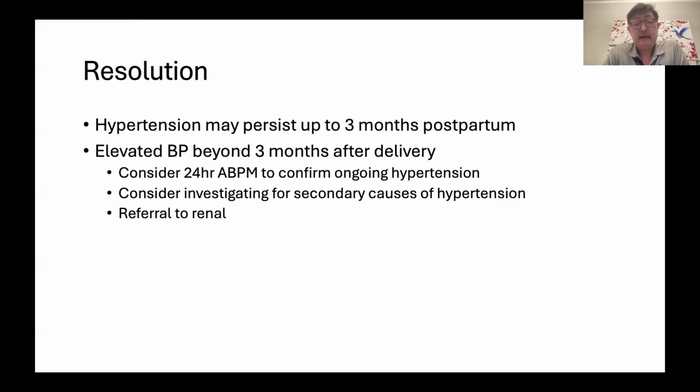Now, hypertension can persist up to 3 months postpartum. So you should explain to the women not to be too concerned that they're still on medications a month or 2 months post-delivery. However, if the blood pressure stays elevated beyond 3 months, or they're remaining on blood pressure tablets beyond 3 months of pregnancy, then you'd want to be looking at doing a 24-hour ABPM, looking at secondary causes of hypertension, and even referral to renal for further investigation along those lines.